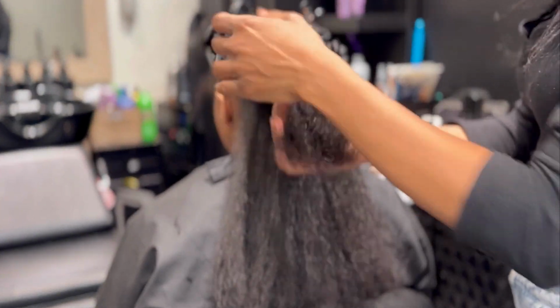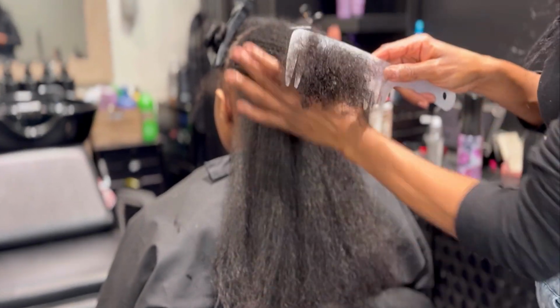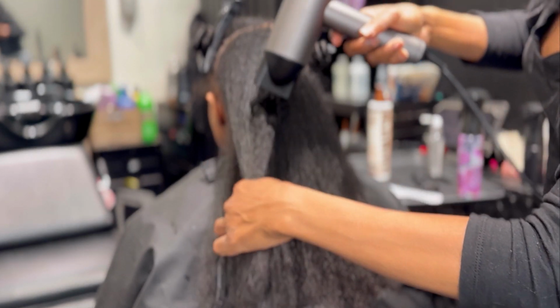Also, be sure to keep your scalp moisturized while in protective styles by using a lightweight oil or leave-in spray. Jojoba oil is a great oil to use on the scalp because it mimics the scalp's natural sebum.